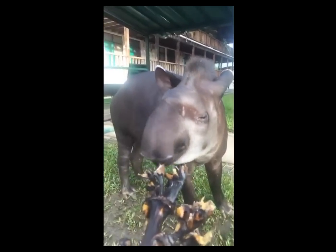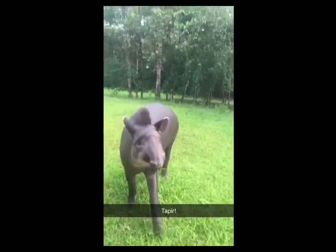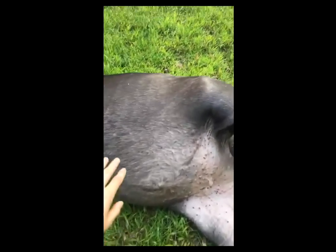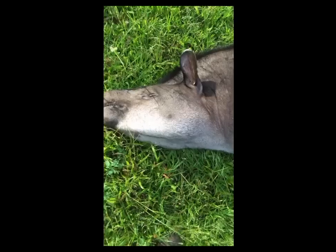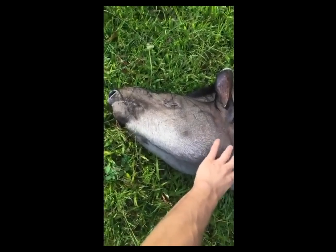This is a tapir. This is the closest that you will ever get to this giant animal. Oh my. And this is the big mama. Hi. Watch what happens when a tapir lays down. Oh my God. I never thought that I would see a tapir up close, but holy cow, look at this animal. It's chewing. Like a doggy. Hey, yeah. You're covered in ticks too, so I am not.